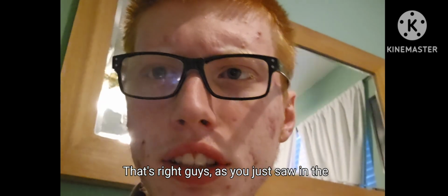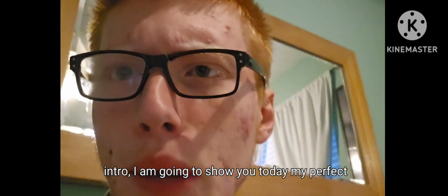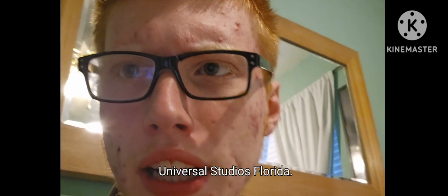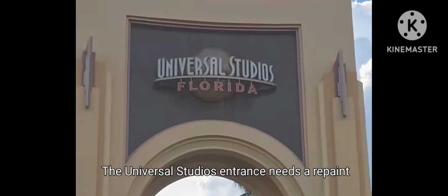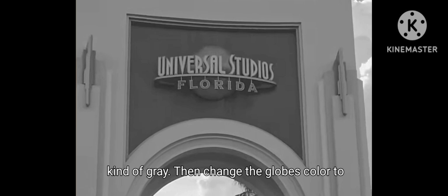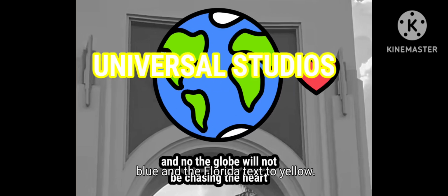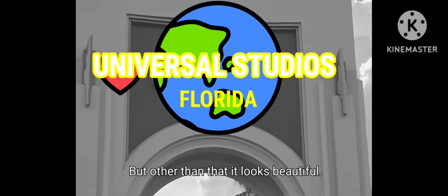That's right, guys. As you just saw in the intro, I am going to show you today my perfect Universal Studios Florida. First off, we are going to be keeping the globe. The Universal Studios entrance needs a repaint very bad. This color palette for the entrance is kind of outdated, so instead of these golden arches, we should make them kind of gray. Then change the globe's color to blue and the Florida text to yellow. But other than that, it looks beautiful.